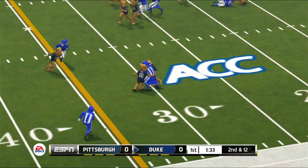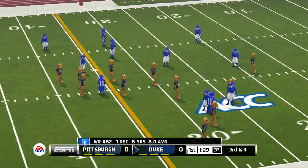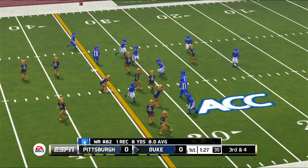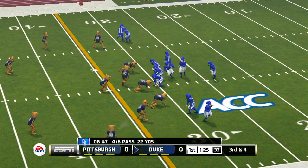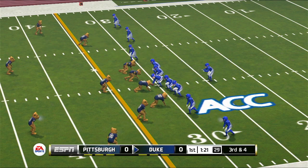Makes the catch, and look out. Tackle made at the 30. Very solid gain through the air. I'm impressed with the poise of this quarterback and the ability of the receiver to keep his concentration and get his hands on the football. 5 wide.